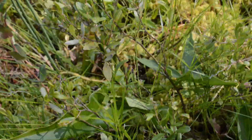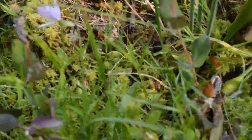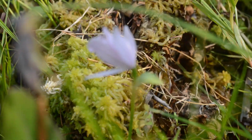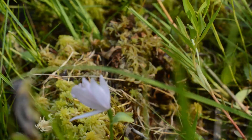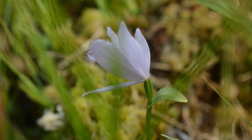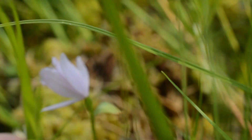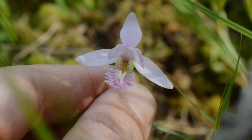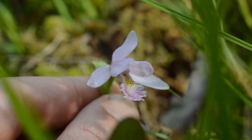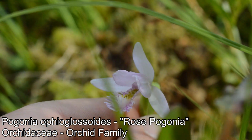Again, this is a swampy habitat, but I'm just trying to be mindful. I'm right on the edge here. We have, get this, around me, a stunning species of orchid, and much like the beautiful species of Cypripedium we get up here in the Northeast, this one's also kind of a taxonomic oddity. Alright, I'm going to flip this guy around for you. Boom. That is Pogonia ophioglossoides, which absolutely is a mouthful.